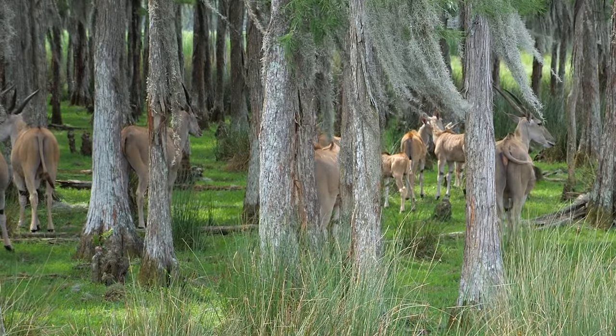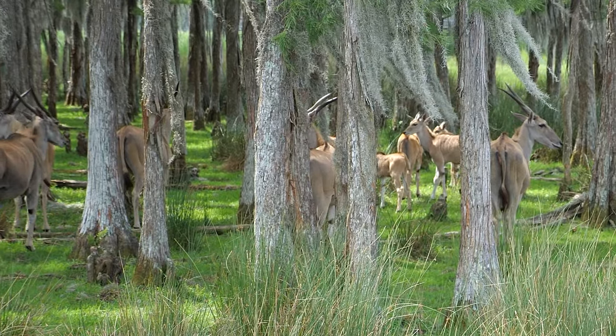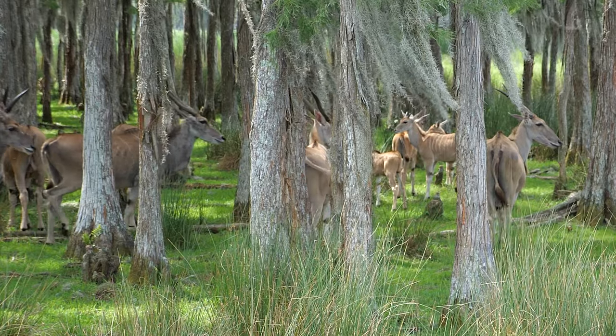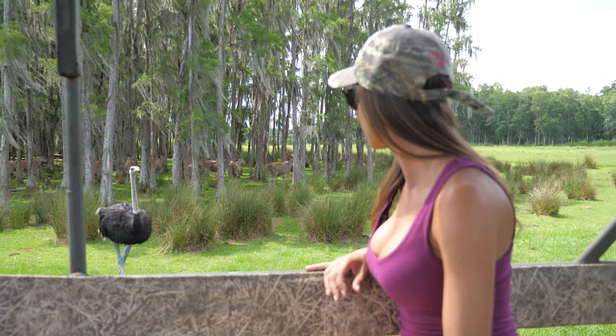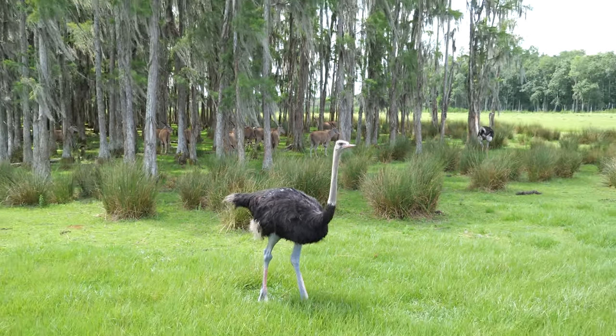Livingston eland, black behind the knees, the front knees, you can see that. Yeah. And males and females both have these horns, and nobody messes with those babies because they'll poke a hole in a coyote. Wow. So this is the biggest bird in the world here with the biggest antelope in the world here. And this is a male bird.